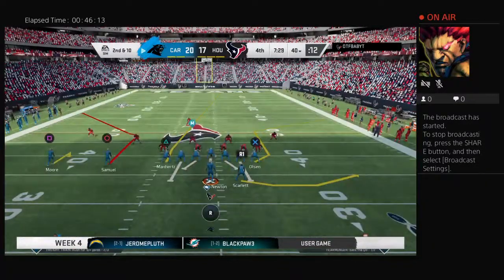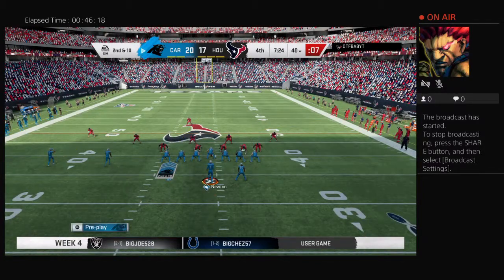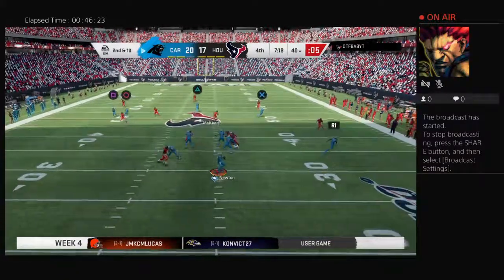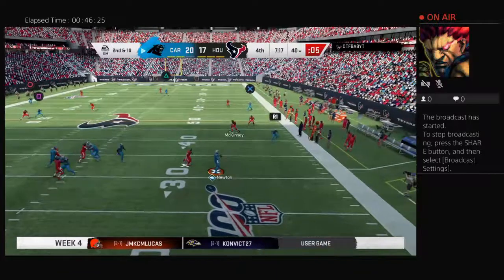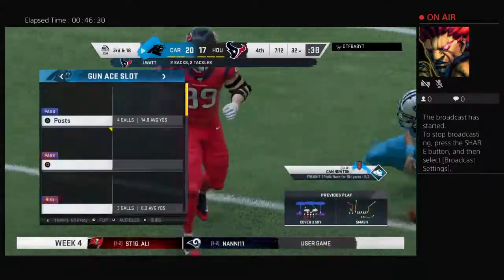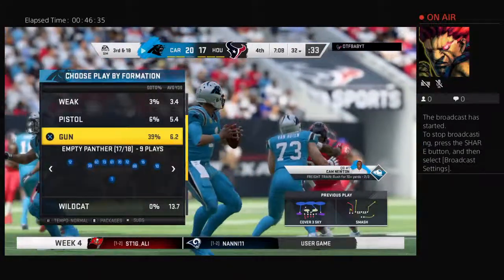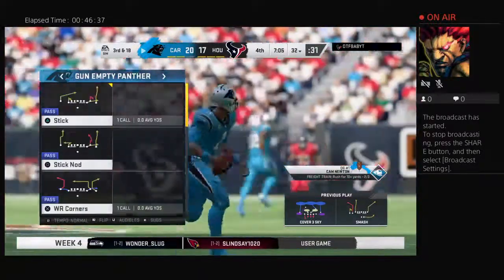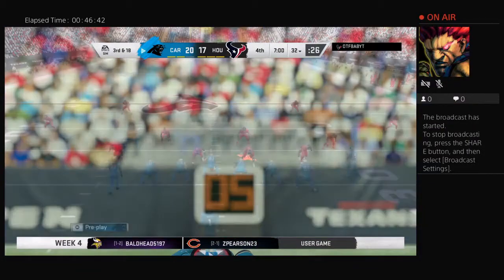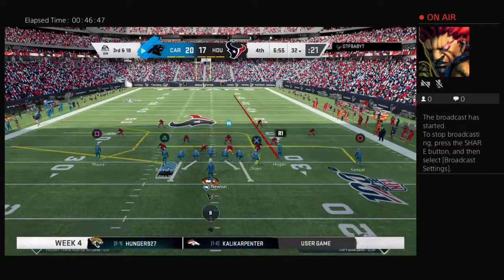So after the run for no gain, here's second and 10. Out of the gun, Newton, escaping the pressure right. He can't find anywhere to go with it, and he goes down. J.J. Watt, he's the one to get him, and that is sack number 7 for him on the year. So now Cam leads the Panthers up following the sack. Carolina facing third and long.